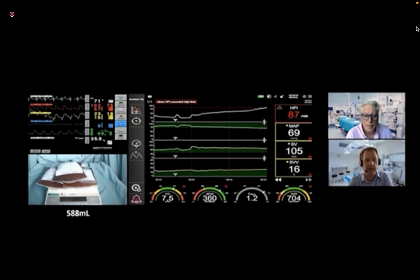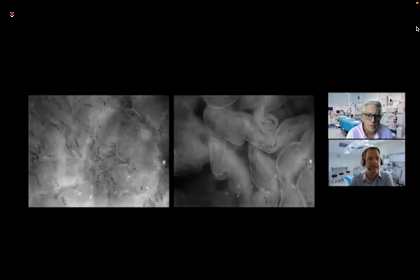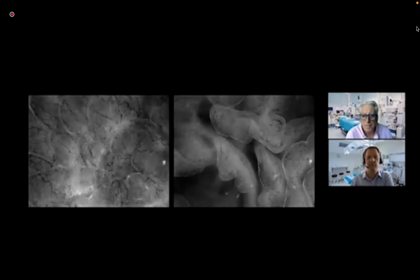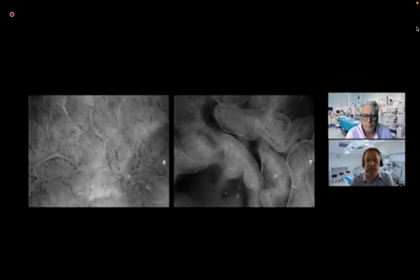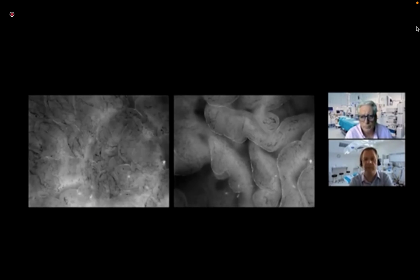Let's have a look at what our gut looks like at this stage then. Yeah. So, not as good as before. Anyone can spot that, eh? Yeah, pretty much. Blanched, pulsatile, areas of just no flow whatsoever. I mean, that's suffering a bit now.